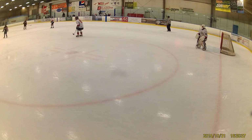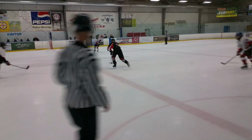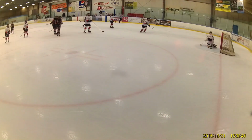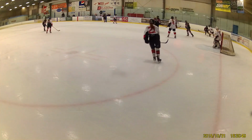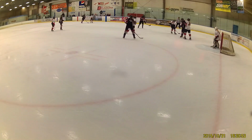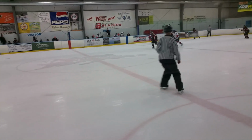Off the boards, and 4 will put it back in. Off a blade, and here's 7. Coming across the line, they're onside. Long shot by 7, that goes just wide. Sophie, spinning, losing, gets it back, loses it again. And Hannah will take over. Hannah up for Amy.